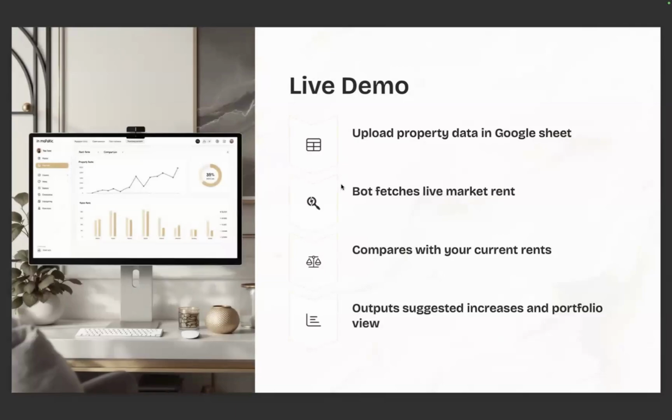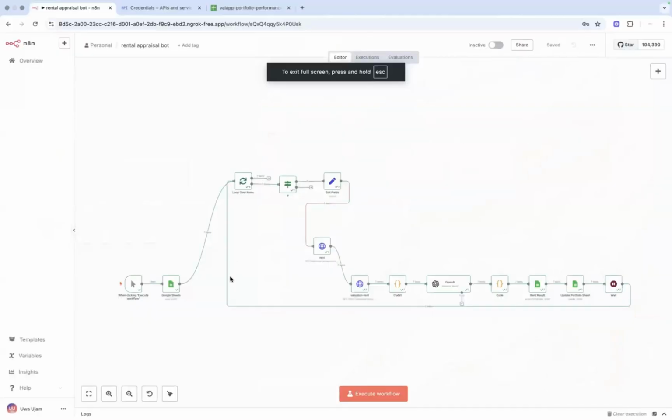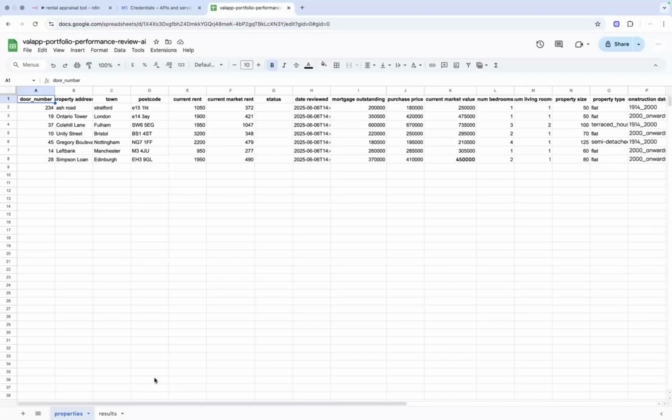So let's have a quick look at what this tool looks like, and then we'll come back and continue. So this is what n8n looks like. All these boxes are doing different things. Here it pulls the Google Sheet and then goes through here, talks to different services or sources of data to produce something useful. Now, what would it look like? If we go into our Google Sheet here, imagine this first sheet is one that contains your current properties, all the properties you've got on your books.